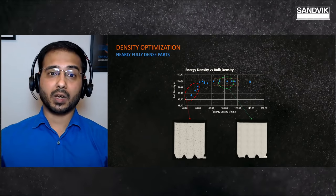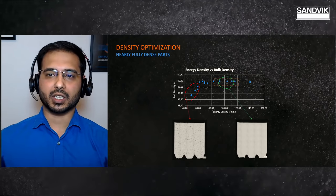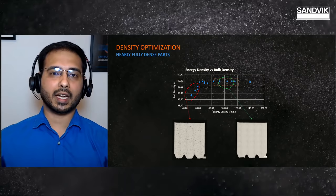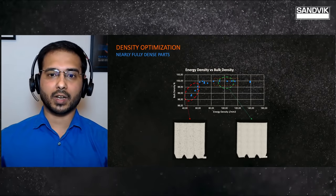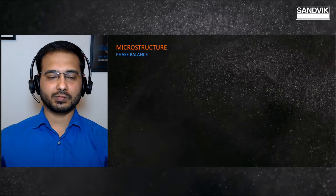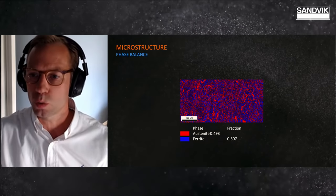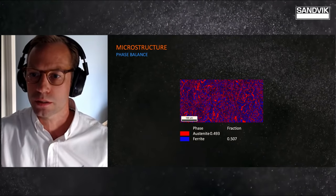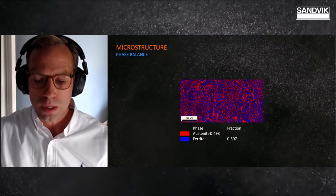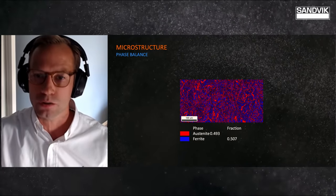And now I'm very happy to tell you that we have achieved fully dense parts in the as-built condition without any cracks and with 99.90 plus relative density in the printed components. That is a great achievement, Nikhil. I mean, crack-free and fully dense parts, that's step one towards the goal for the complete qualified end product. But equally important for this material is the microstructure.